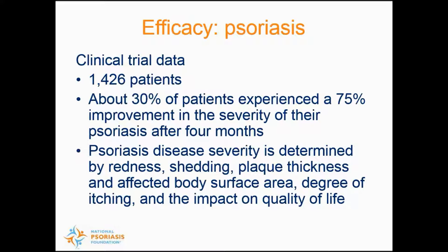So why do we need other treatments? Well, a lot of patients want to try a pill. They don't want to do an injection, or they're not really ready to do something that may affect the immune system in that way. And so there is a lot of interest in oral agents for psoriasis. And it's nice to see some new products being developed, because with methotrexate, cyclosporine, and acitretin, Soriatane, we really didn't have anything else in the pipeline until recently.